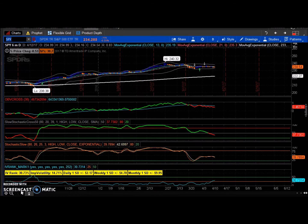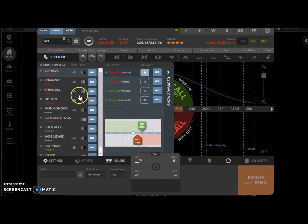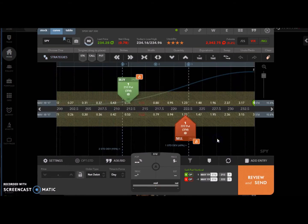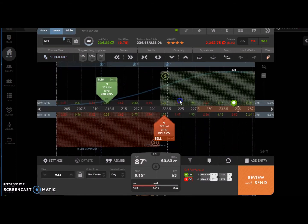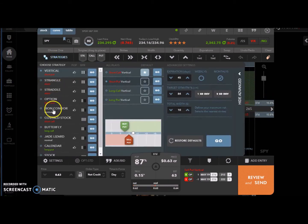Okay, so yeah. So if you're just starting out, what you want to do is start with a basic, simple vertical. Put right here. Okay, start out with this for now. Because here's what a golden gecko looks like, but I want you to do half a golden gecko. So here's what a golden gecko looks like.